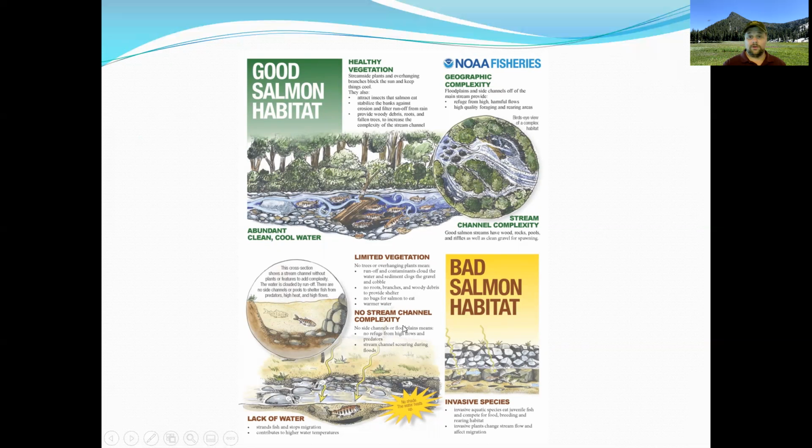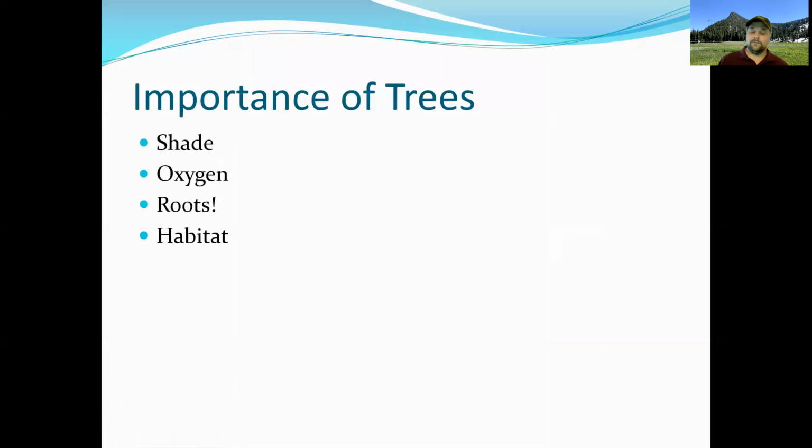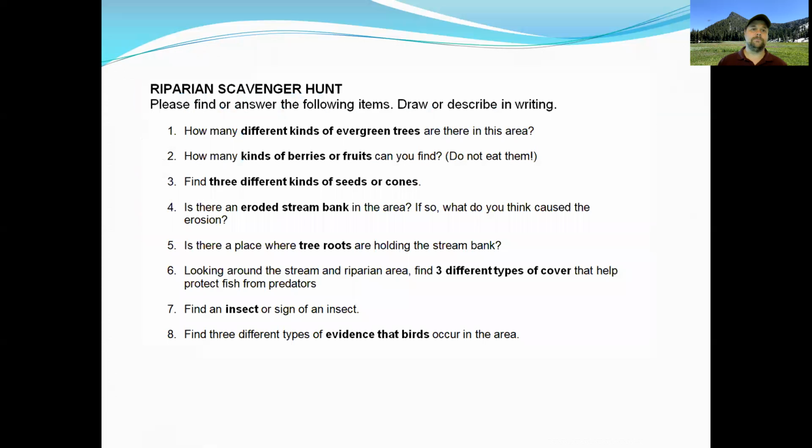Here you have no channel complexity, limited vegetation, and basically the water is pretty shallow. You can see there are no trees here. There's not a lot of gravel. So again, when we're out there, we can take a look at the relationships and get an idea for the habitat and how it also influences the stream itself. As I mentioned before, trees are important: they provide shade, they provide oxygen, their roots hold the soil in place to prevent erosion, and they also provide habitat.